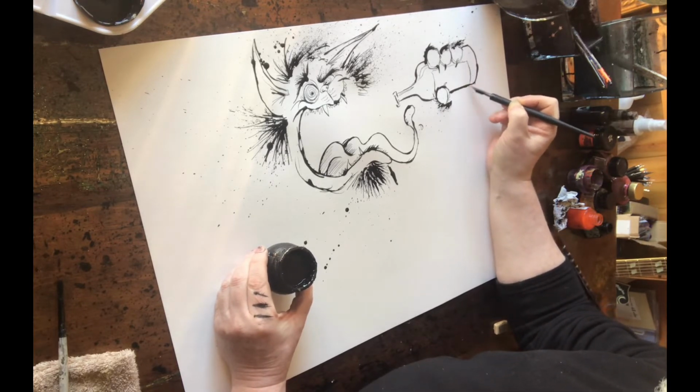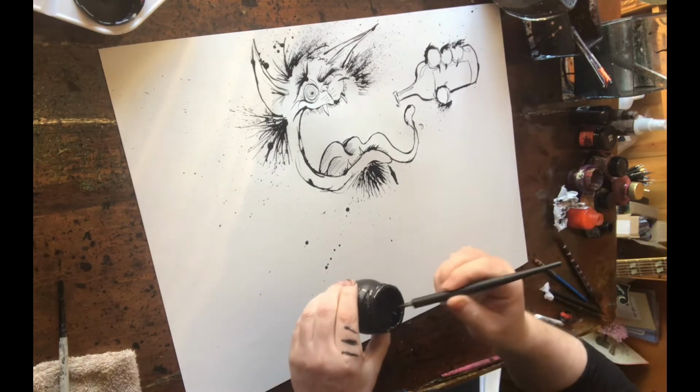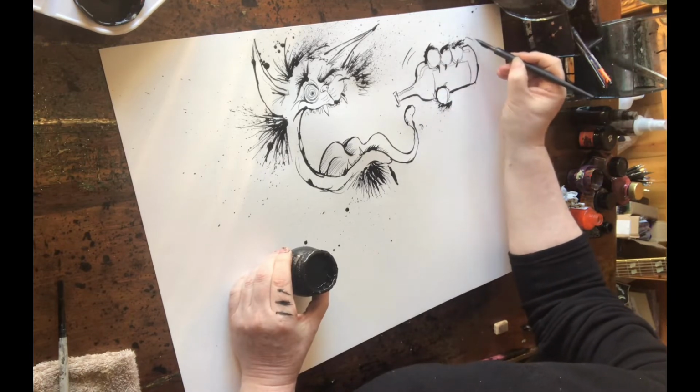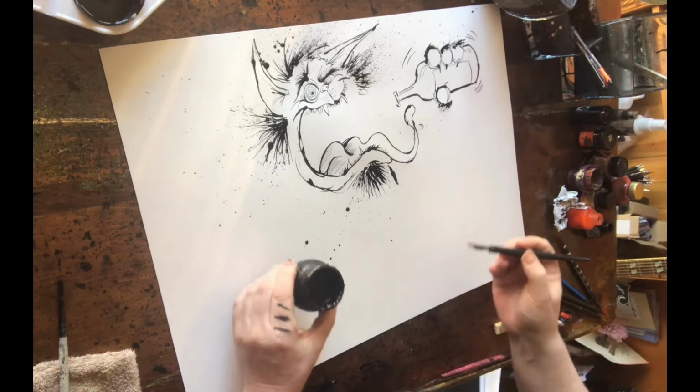And works perfect for me. Whereas I find a lot of the little jars, you kind of go through them. You spend like £8 and then it's like finished. It's like, wow.